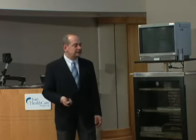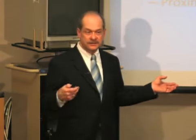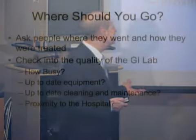Much more flexible, easier to clean, more comfortable, easier for me to use. So you want up-to-date equipment. And we talked about the cleaning and maintenance. Make sure that they have a program with which they can tell you, yep, we cleaned it, we've got the cleaning equipment, we use the proper type of solutions.